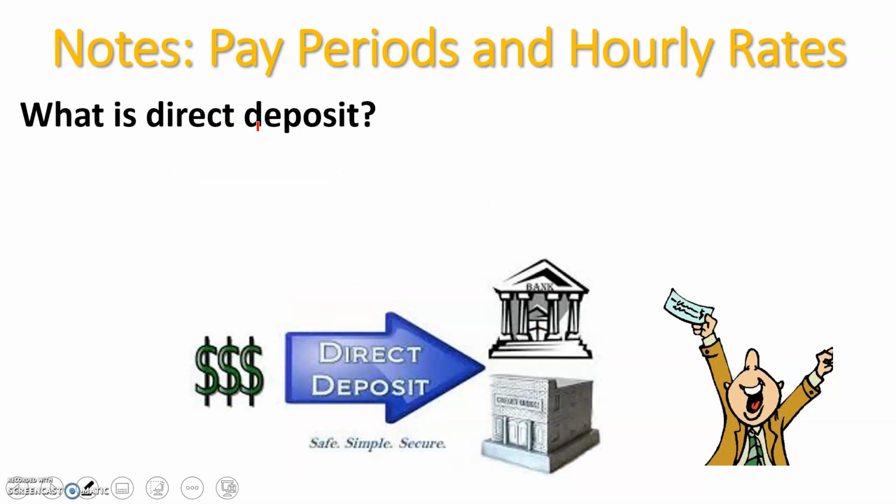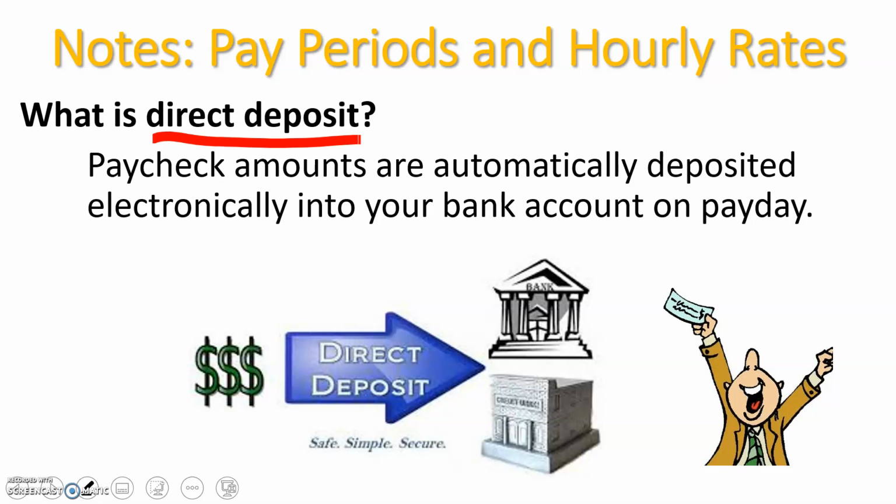All right, when you get paid, whether it's bi-weekly, semi-monthly, or monthly, one of the best things to sign up for is called direct deposit. With direct deposit, paycheck amounts will be automatically deposited electronically into your bank account on payday. In other words, your employer will not need to give you a check that you need to take to the bank. They will directly, electronically send your pay to your banking institution, and that's called direct deposit. Generally, when people have direct deposit, they tend to get their money much quicker than those that do not.